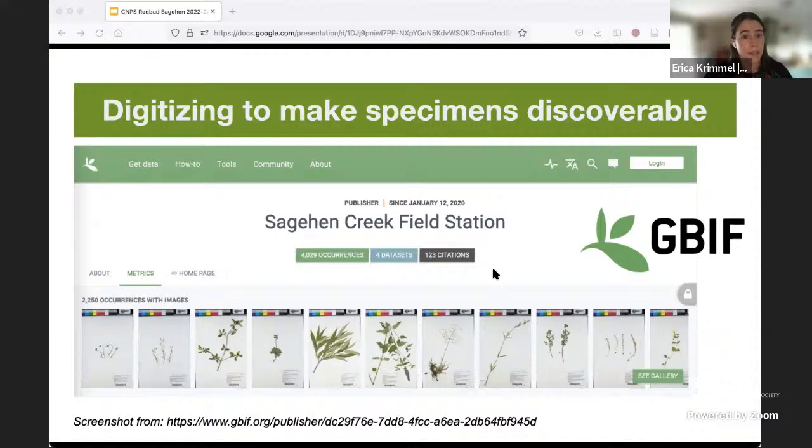And for collections, including Sagehen, what we do is we transcribe label data. So we take all of the information that someone wrote on a paper label, we type it up into a spreadsheet or a database. We might take a picture of a specimen and then we ship it off to these folks at GBIF and they make it searchable.